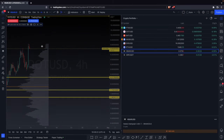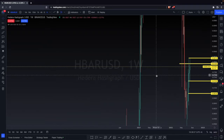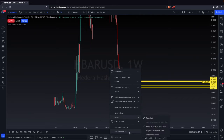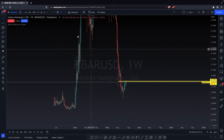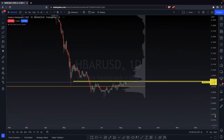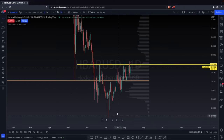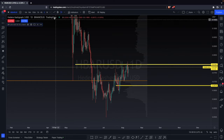Then HBAR. Looking at HBAR, what we can see is, again, I want to see us pull above a weekly swing high, but I want to see us close above that guy, which we haven't been able to do at this point. Daily. All right, so this line, looking for us to close above this line. But we can also see, again, we could see a push lower into this fair value gap down here. All right, with another nice area.